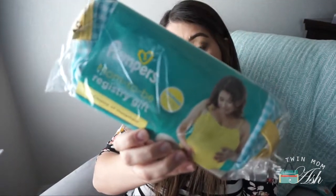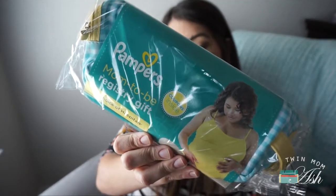And then I have another one of these Pampers pouches. This includes a size newborn diaper and a pack of, I think, 6 wipes, and also a couple of coupons. So this is nice to have. I already have 2, but what the heck, I have 3 now.